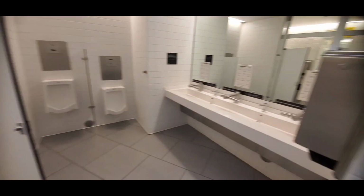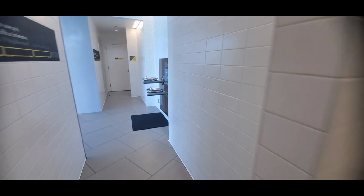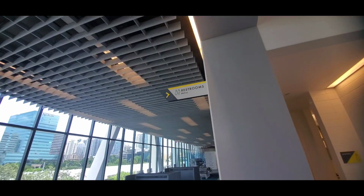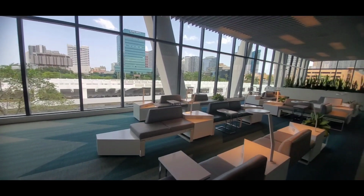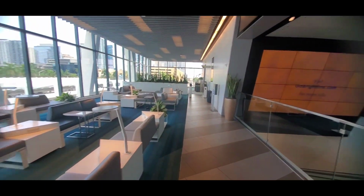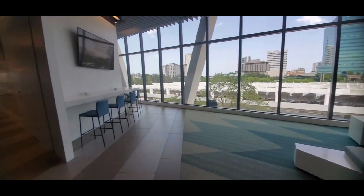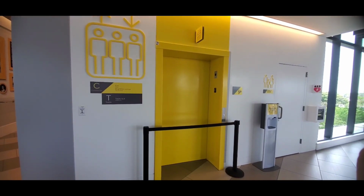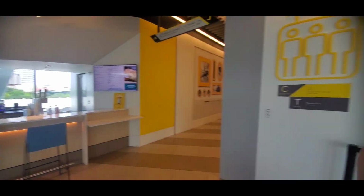Accessible bathroom, clean bathroom, water fill stations, and then your signage. You have elevators to take you down to the platform level here at Brightline, just past security and the Mary Mary bar.